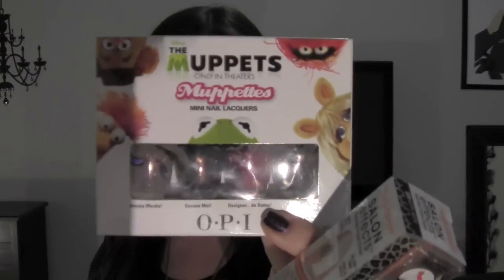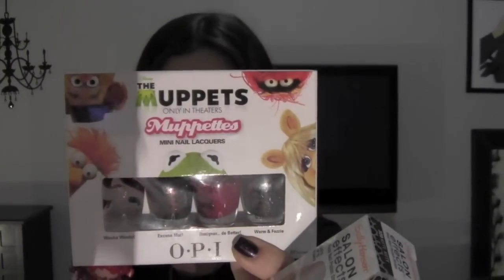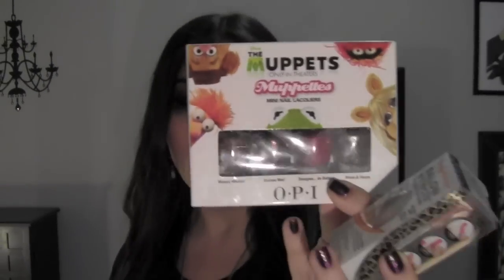Then I picked up from the Muppet Collection, this is the Orly little mini packet, and it has Waka Waka, Excusez-moi, Designer the Better, and Warm and Fuzzy. These are all beautiful colors. If you see this one, pick it up. It's a really good little set. All the colors are beautiful.